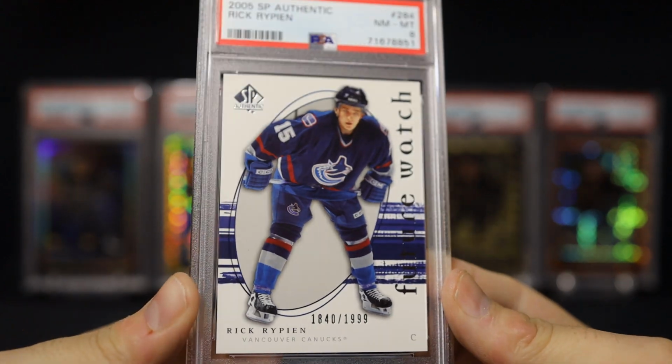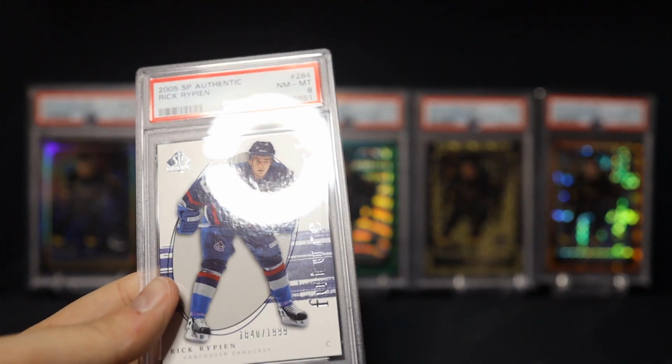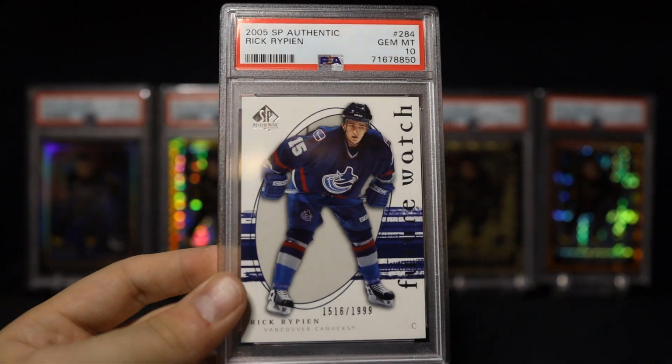Okay, next up, another SP Authentic Canuck Future Watch card. Another kind of sad one with Rick Rippon, who also passed away. This got an 8. I had 2 of these, and the other one got a 10. So that's a key one I needed for the collection.